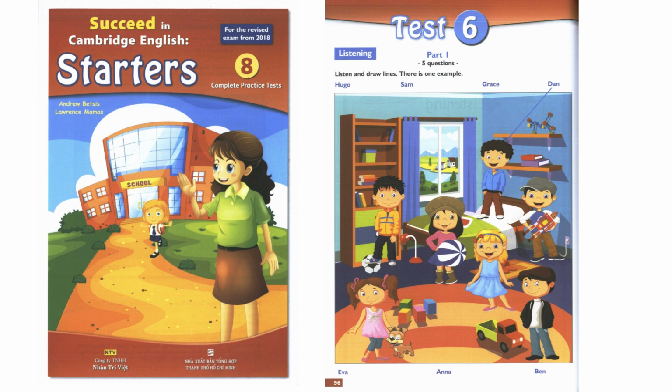5. And who's the girl in the blue dress? Her name's Eva. Eva's wearing pink shoes too. Yes, that's right. Now listen to part one again.